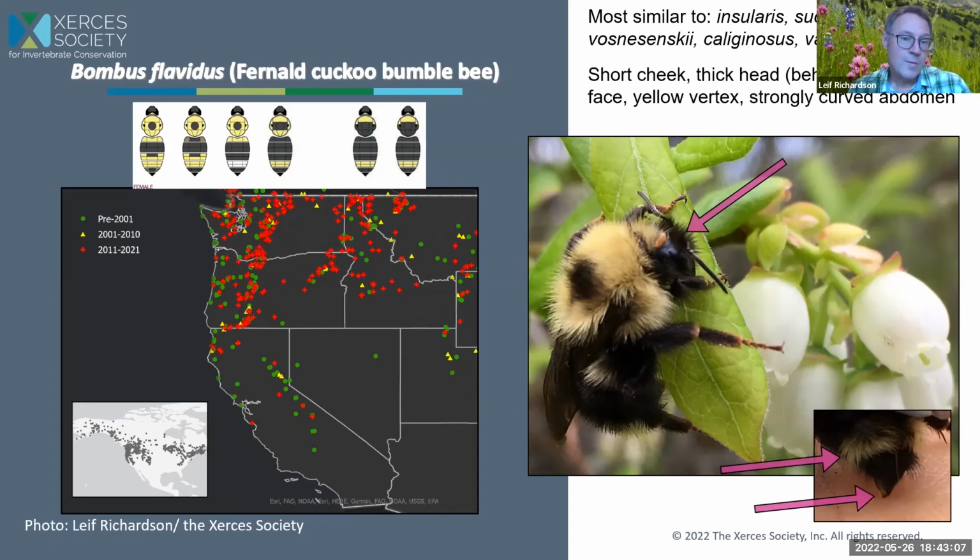This species is also common in the West. You should expect to find this. You're going to contrast this one to insularis by the fact that the face hair is distinctively all black. And you can see that purple arrow pointing to the front of the head there, a nice black patch. This bee does have yellow hair on the top of the head, so on the vertex, but it has black hair between the eyes where the antennae originate. And that is a distinctive character to tell you that this is not insularis.